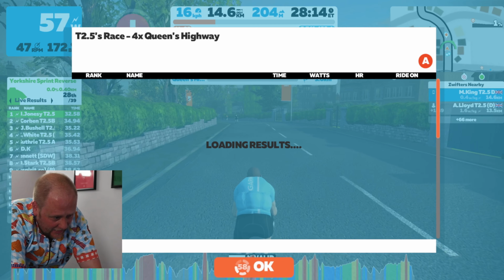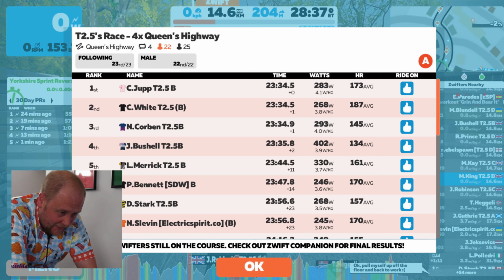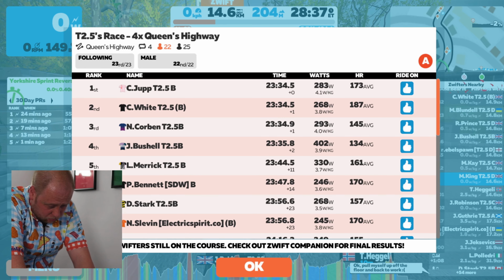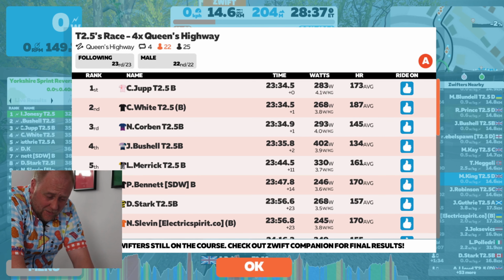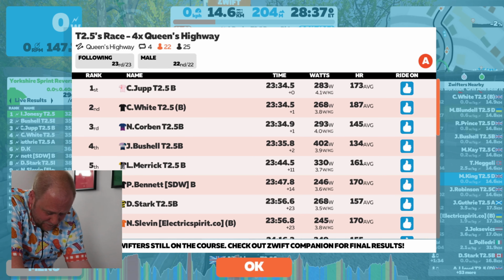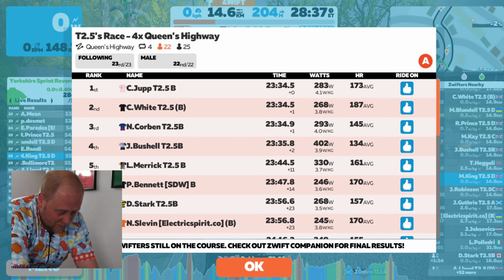Okay, and done. I am so pleased with my effort in that. It's been so long since I raced, and to see my heart rate that high is, I don't often pay a lot of attention to my heart rate, but I could really feel it in that race. But I could keep pushing. Weird. We'll have a look at the watts for myself in a minute.